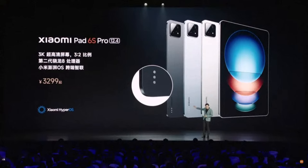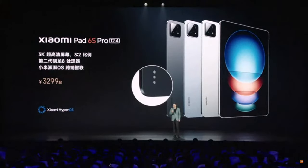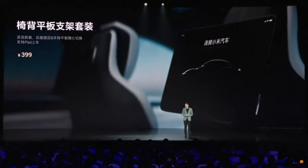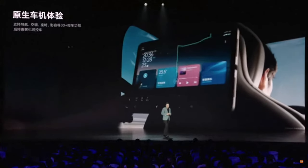It's just a Xiaomi tablet. But this is redesigned, repurposed for SU7, the 6S Pro. 3K high definition screen, empowered by the Gen 2 Snapdragon processor. And there's a 3-pin location. And we have also designed a backseat holder set. I would like to tell you about the ecosystem. When the tablet is mounted, it's a part of the vehicle OS.